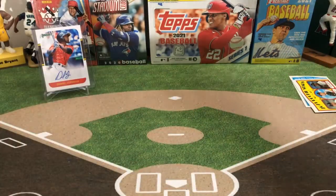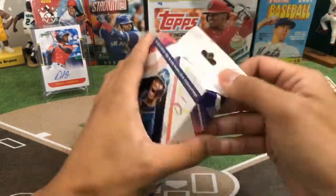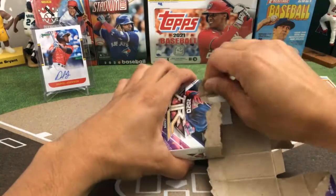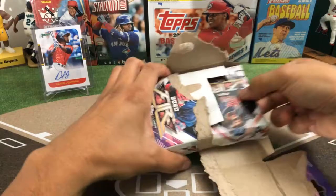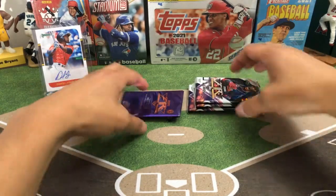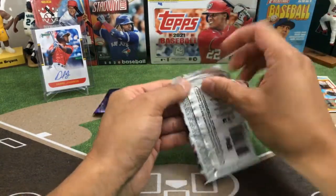All right, let's go to our hangers here. Got that 2020 Fire, 20 cards per box. All right, good luck. An empty box there. All right, so here's our two-card exclusive pack, three packs, six cards per pack. Makes 20 cards there.